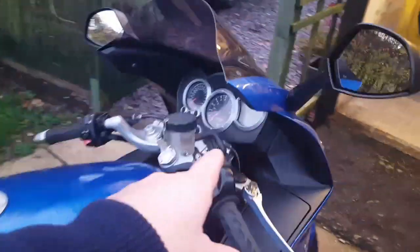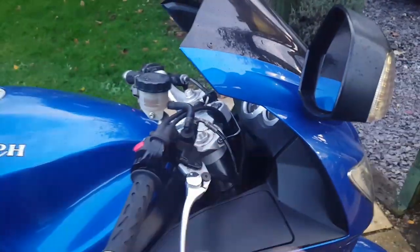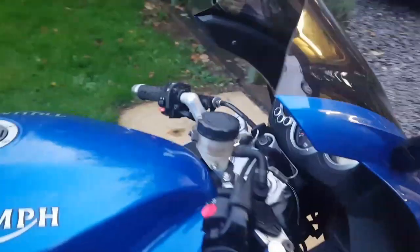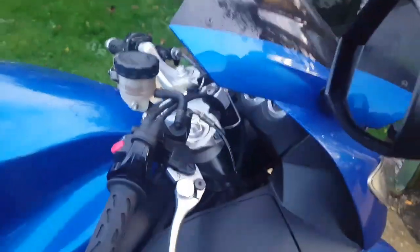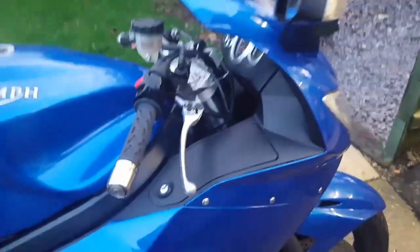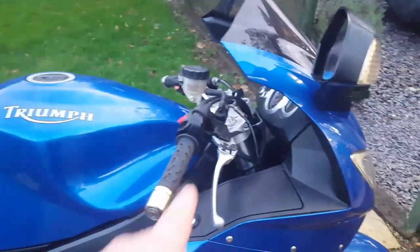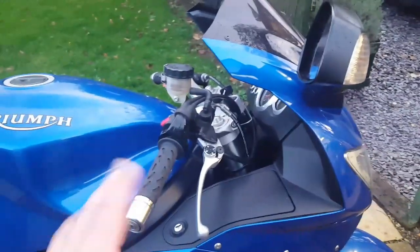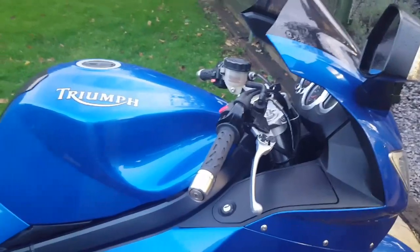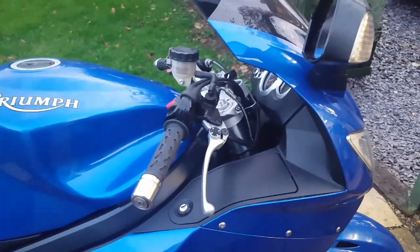Bar risers, we're going to try them. Apparently the bar risers I've got fit with all the stock cables and hoses. I'm not so sure. I don't think there's enough slack on all of these to do it, so we'll try it. We'll put them on. If they work, great. If they don't, leave it as is, because to be honest, it's not that extreme. It wasn't uncomfortable, so if they work, they work. If they don't, it will stay as it is.